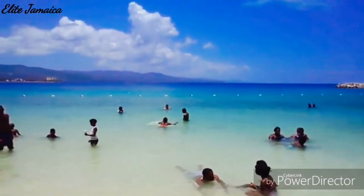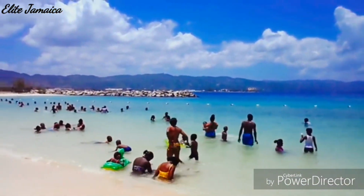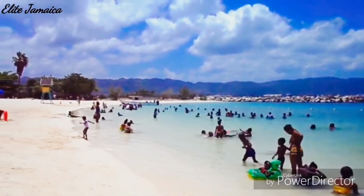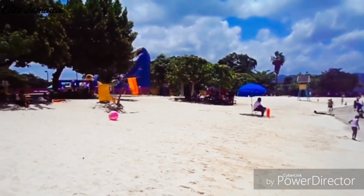Number 3. Aquasol Beach Park, otherwise called Walter Fletcher Beach. If you are coming to Montego Bay on a cruise ship, Aquasol will be the closest beach to the port. One benefit is that it has way fewer people on ship days, so you won't feel clustered.